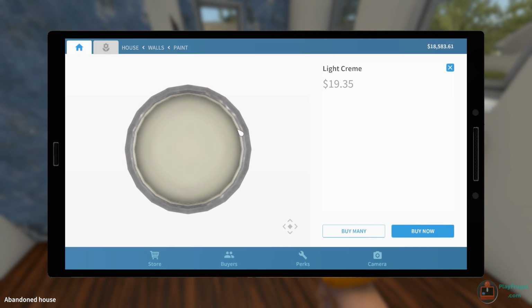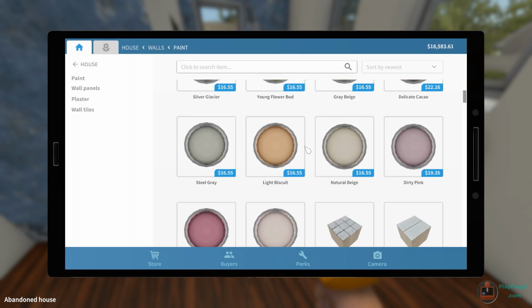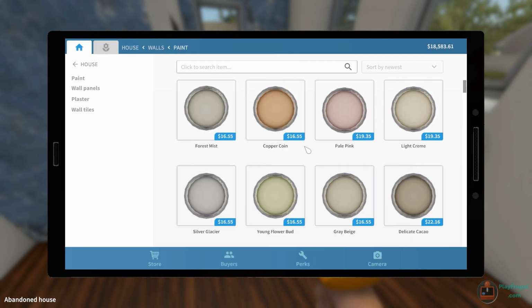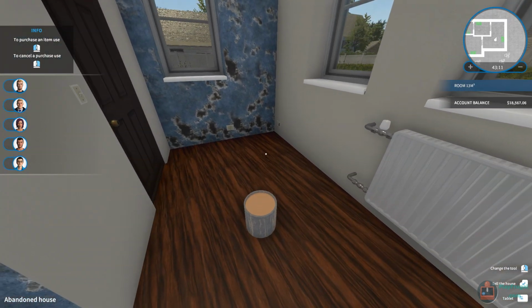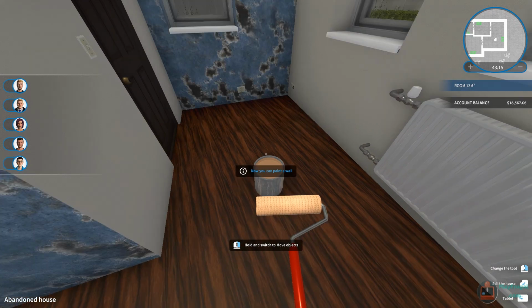All right, and let's pick a contrasting color for light cream. I preferred something a little more dramatic, but let's try copper coin. Again, living life on the edge here. That's us big risk takers. Okay.